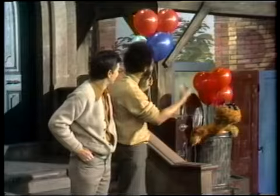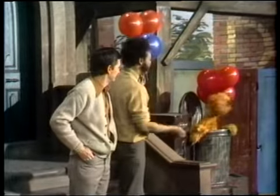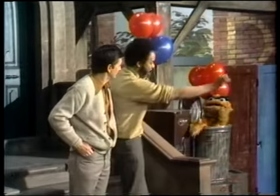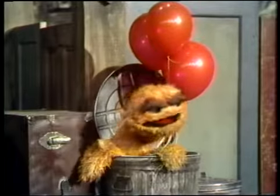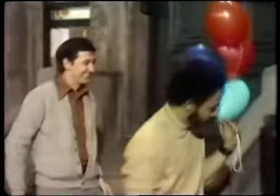Oscar, do you really like balloons? I mean, go ahead and admit it. Be honest about it. If you really like them, but if you would still insist that you don't like balloons, then I'll have to... They're okay, I guess. Oh, from Oscar, that's enthusiasm. Come on, let's tie them over. Okay. Here.